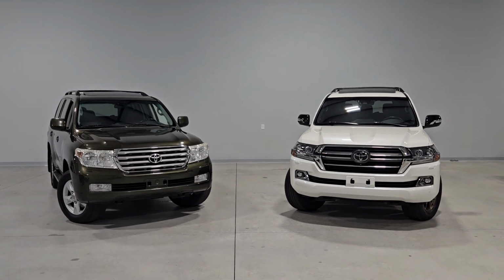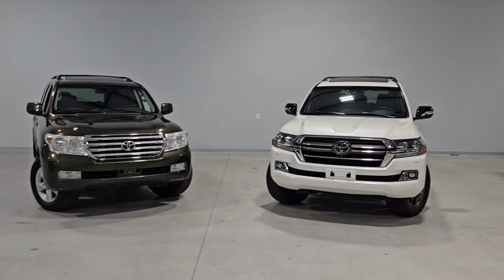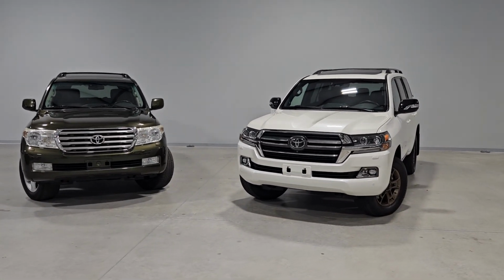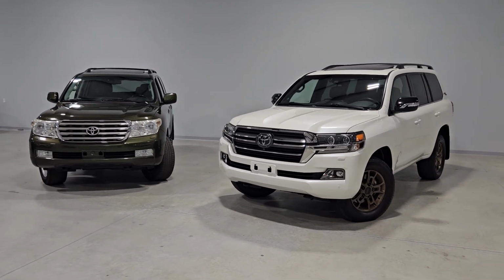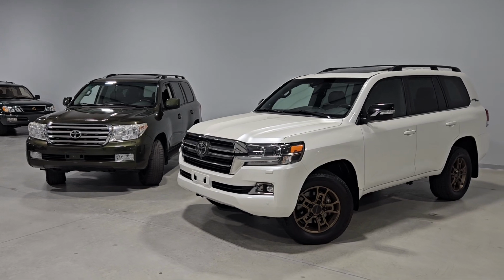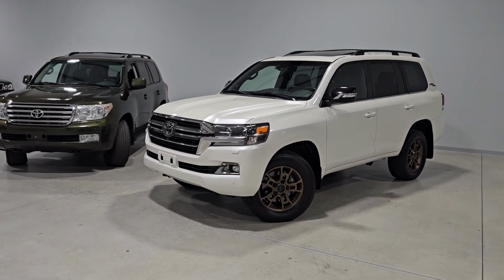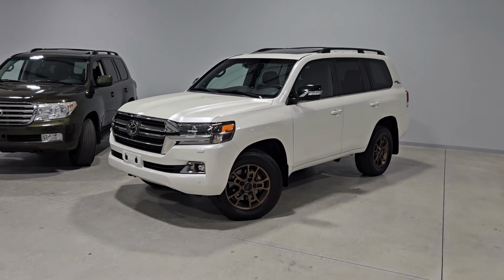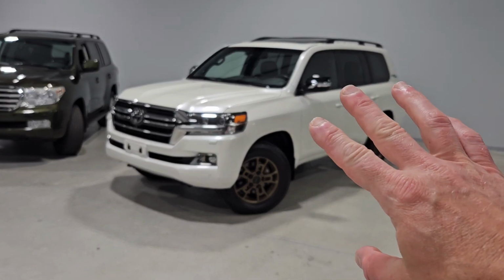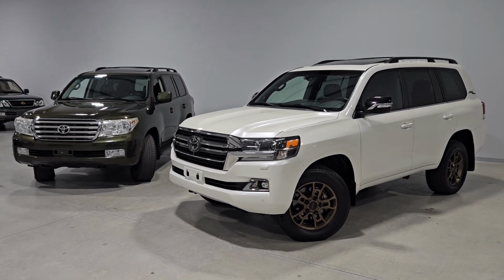All right, so let's see what kind of surprise we got. And here we are. As you can see, we've got two 200 series Land Cruisers. One of them over here, obviously, is a 2020 Heritage Edition Land Cruiser. This is a one-owner car. It's got just over 83,000 miles on it. I bought this car here locally. Super nice car. For those of you that don't know, in 2020 they only offered two colors on the Heritage Edition, and that would be black and white.